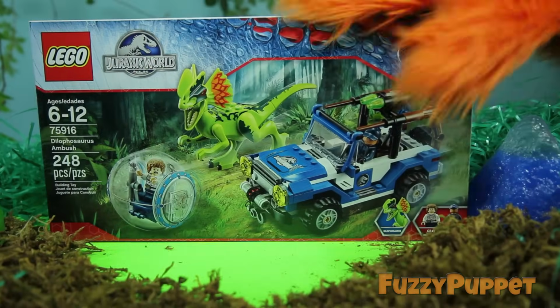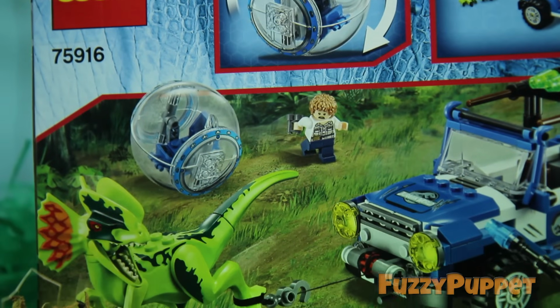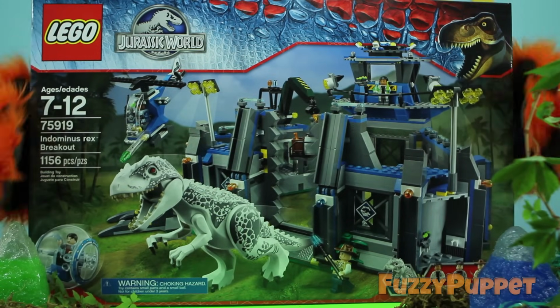We're also going to open the Dilophosaurus Ambush playset. This one has an SUV attack vehicle that shoots a grappling hook onto the Dilophosaurus. Okay, let's open this up.